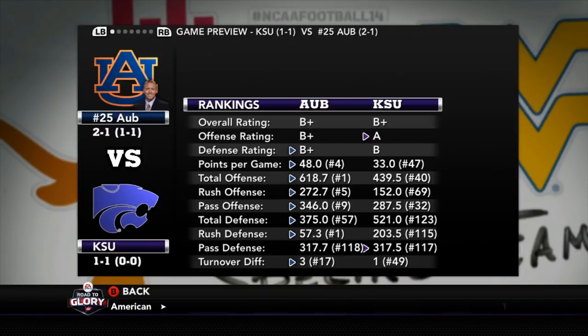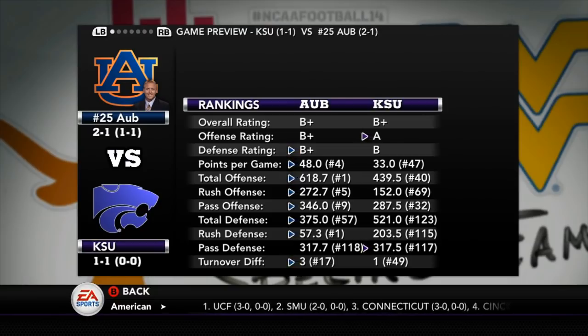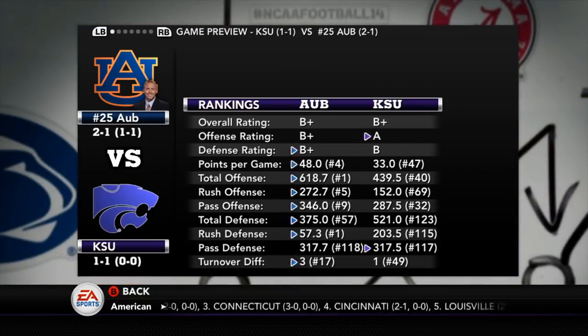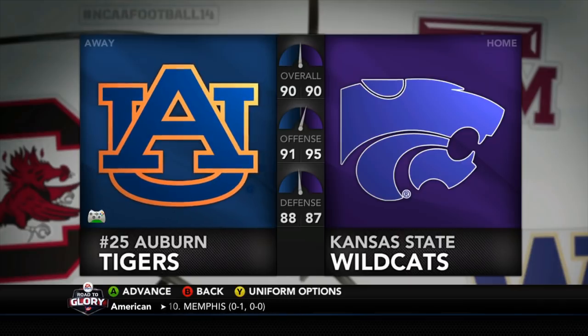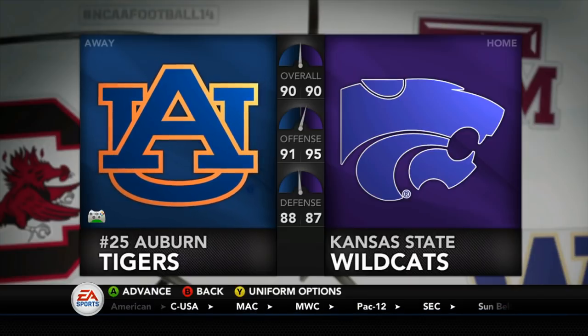Tigers. Today, the Tigers are taking on Kansas State University at Kansas. Now, we are ranked in the top 25 even after dropping last week's game, and Kirk's going to side with us on this one, even though Kansas State has a little bit better offense than us. Looking at this matchup, both 90 overall. Kansas State's offense 95, our defense 88. Their defense is 87, our offense is 91. We're expecting a high-scoring game here, but it's going to be a close one. Whoever wins is going to truly deserve it.